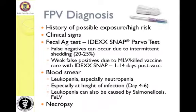So, diagnosis. This is our mainstay of diagnosis. You can see the photo there at the top right of the slide is our fecal antigen test. We put that together with a history of possible exposure, also appropriate clinical signs, and we're going to present the clinical signs that were seen in this studied population in a later slide.